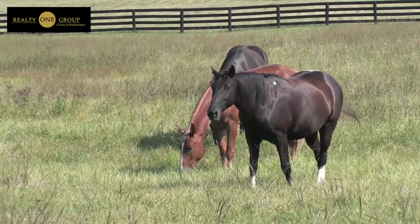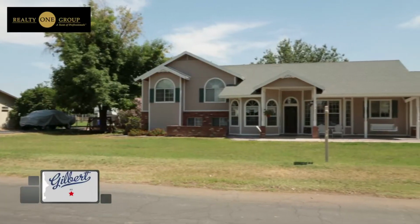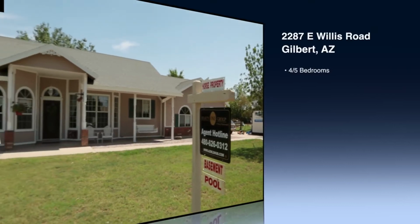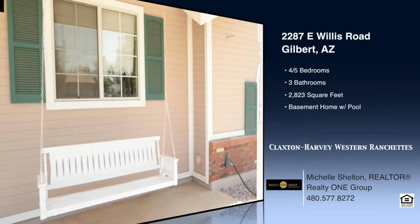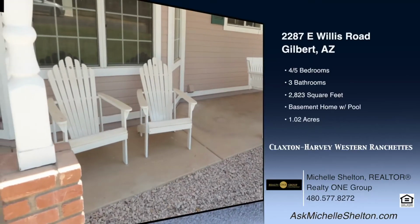I'm a horse property specialist in Arizona, and I'm here today in Gilbert, Arizona at a beautiful horse property we have listed at 2287 East Willis Road. This beautiful property has four bedrooms. It actually has a nursery type room off of the master, so it really could be five bedrooms. There's no closet in that.